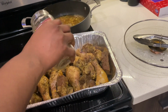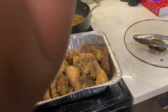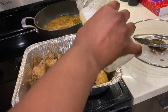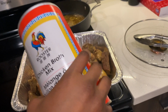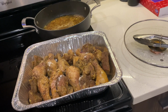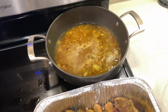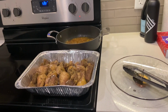So I added some Cameroon pepper, some salt, and other spice I thought I needed in my chicken and my beef. So I just did this and set it to broil in the oven at around 350 degrees. It stayed in the oven for quite a while because when I cook anything meat, anything beef, anything chicken, I just like cooking them for a really long time.